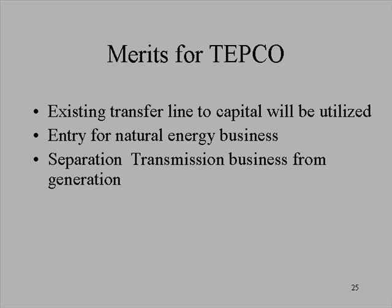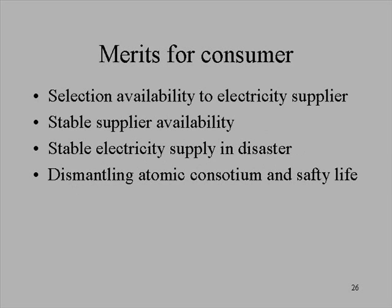Separation of generating and sending power can be done smoothly as well. Through such business reform, we can expect TEPCO to become honest. The merit of TEPCO has been made clear. Is there any merit for us, the users?